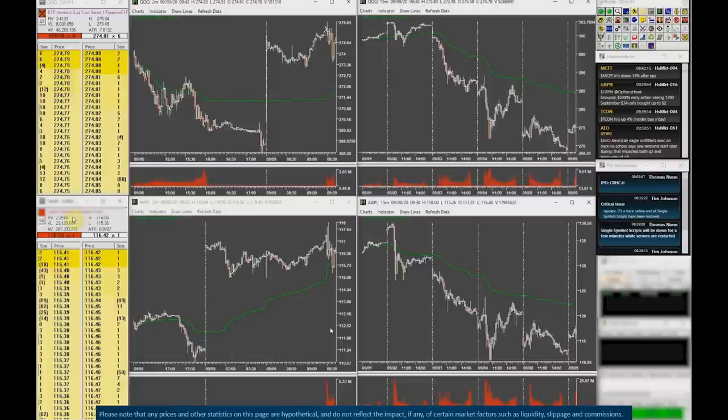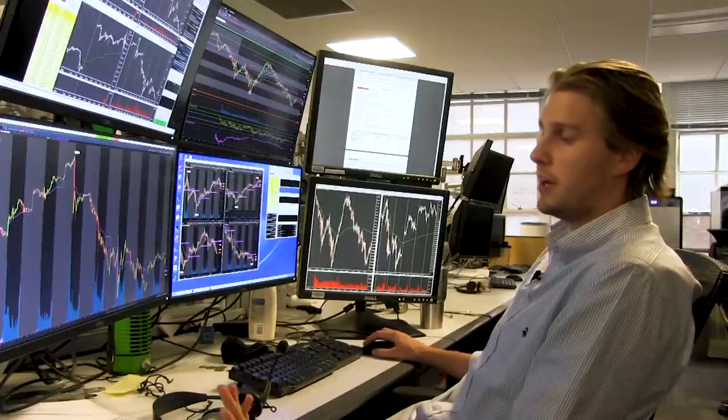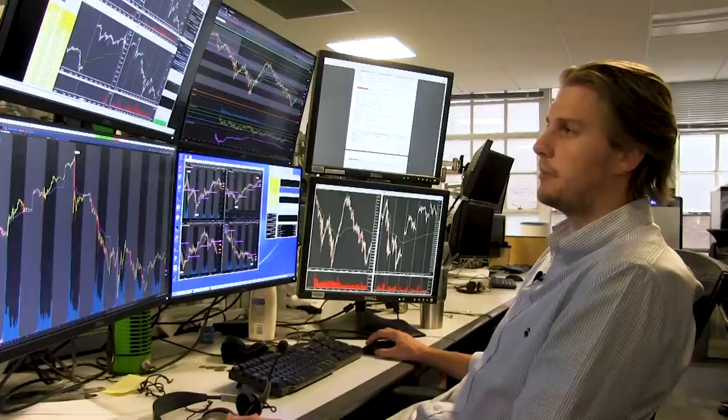So now that I'm sitting in my core, the next trade decision is if Apple pulls back and we get a little bit of a move to the downside, do we put in a higher low? And what does that higher low look like?